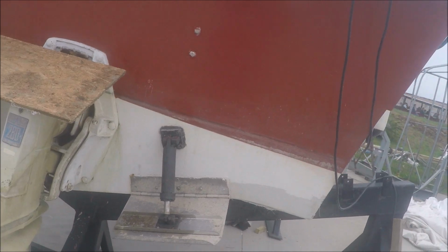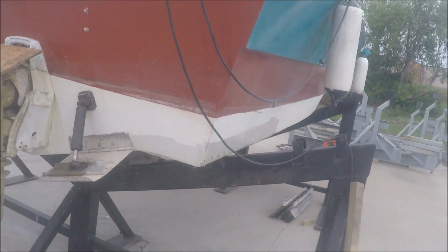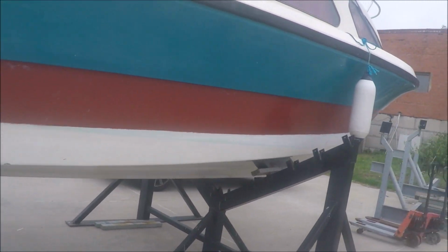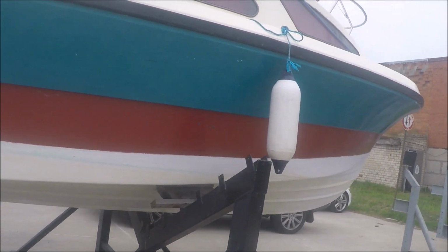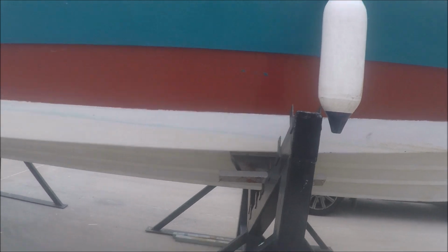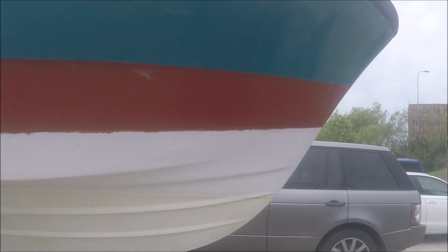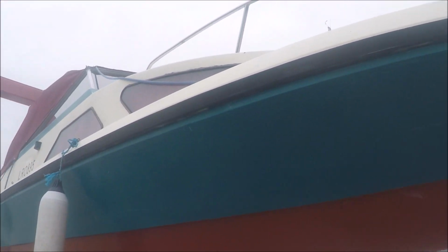1970 Stockholm show, and then in 1973, according to online, she went to a Swedish Navy guy. So it appears that maybe the Swedish Navy had something to do with this boat. Who knows? But anyway, she's a one-off.